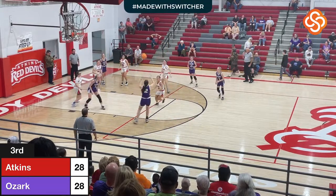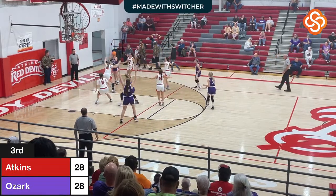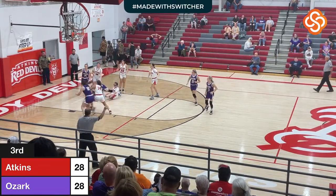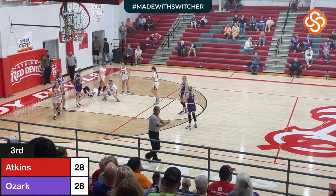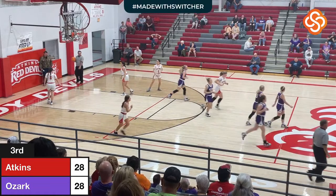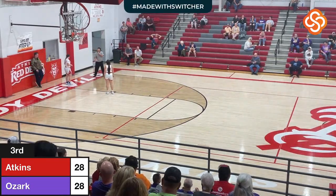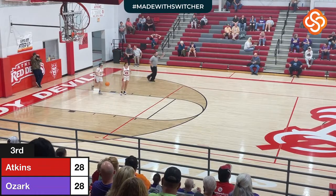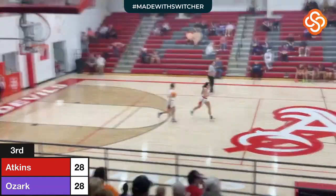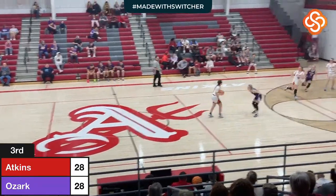They get it down low, kick it up top to Bailey, back to Woolsey. Powell now. Here's the jumper from the baseline, no good by Knight. And we're going to have a foul on the Lady Hillbillies. So Red Devils will take possession. That's the third on Lahowski.